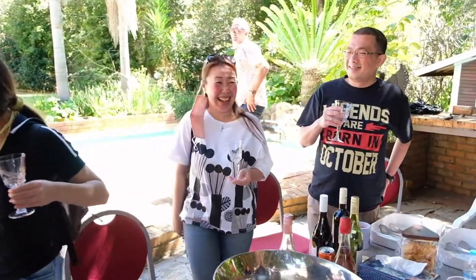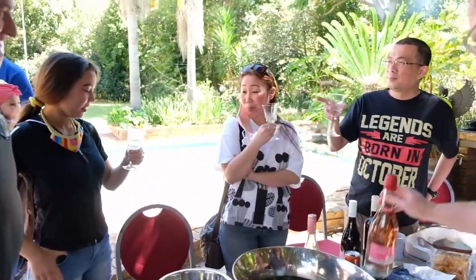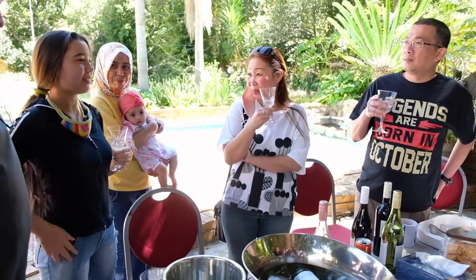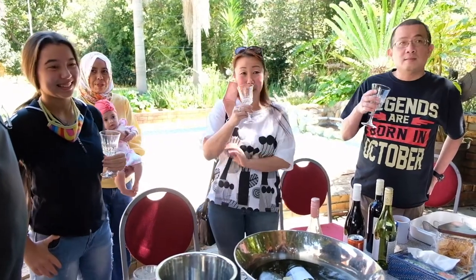Good dad. She was forced to taste it, that's why. Yeah, that's good. What do you think? It's good. It's light. It's not heavy and it's not bitter. Okay. Yeah, the girls will probably like this one a lot.